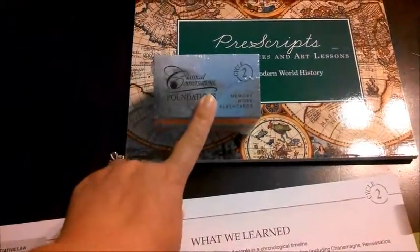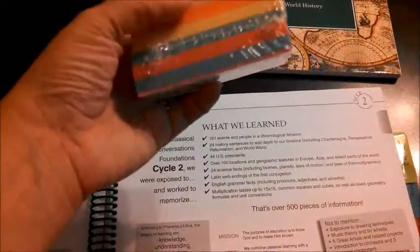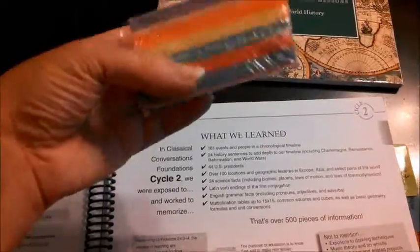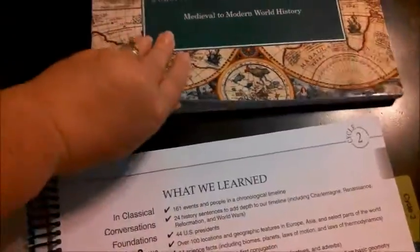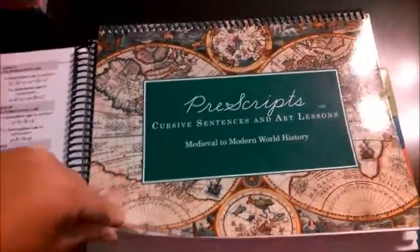I also, for this year, I have these. We use these with games. They are the memory work color-coded by week, and they just play games with those. It could be memory games. It's anything. We use different kinds of games. This is the first time we have used this.